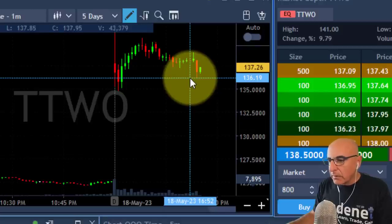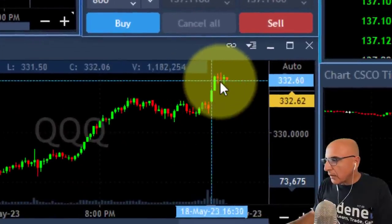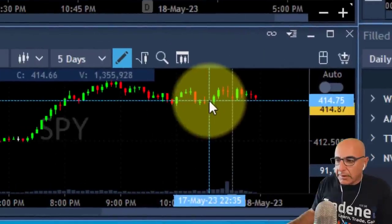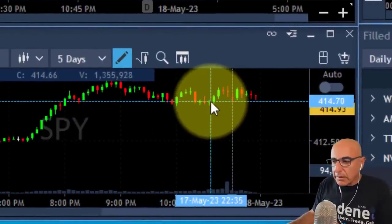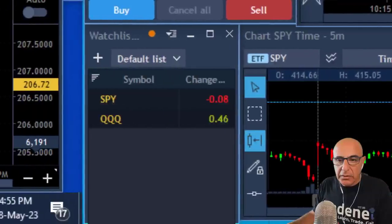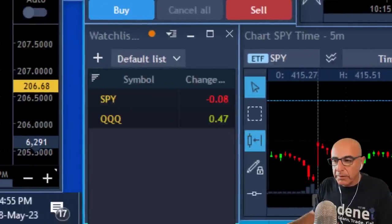Especially when the Nasdaq is holding near the highs. And the S&P did not yet break down under the lows, although I do not like what I see in the S&P. It's close, it's dangerously close to the lows. But it's still holding. And it returned to red territory, down almost 0.1%.